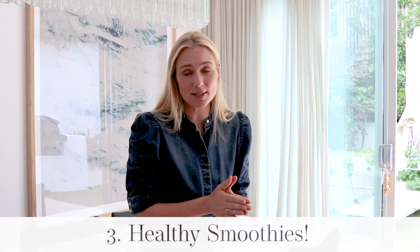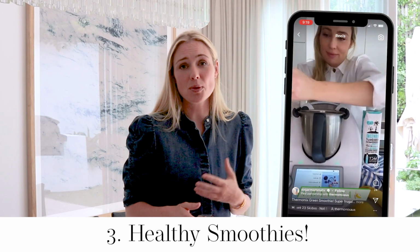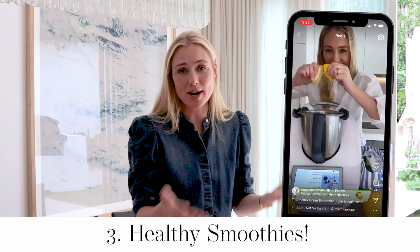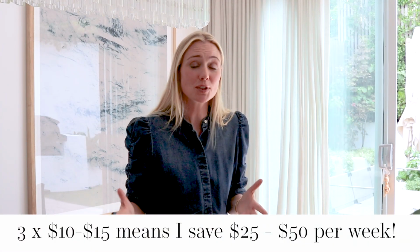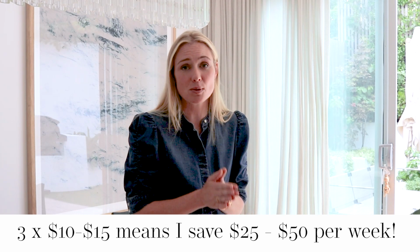The third area, where I have to say Tom probably uses the Thermomix more than me, but there are huge savings to be had, is smoothies. We would normally get a smoothie on the weekend, both Tom and I, which we'd share with the kids. Sometimes we each get one on a Saturday and again on a Sunday. Sometimes it's just a Saturday or a Sunday. But if you've gone into a cafe and seen what cafes now charge for smoothies, they range between $10 to $15. So if I average them out at say $12.50, I'm saving at least $25, if not $50 a week just by using my Thermomix to make all our smoothies.